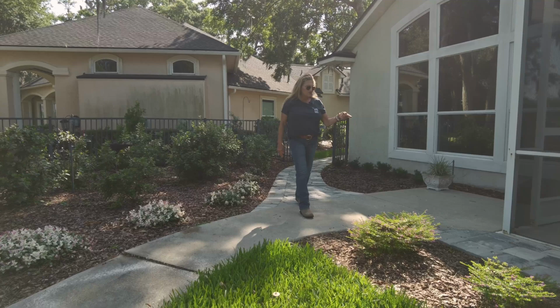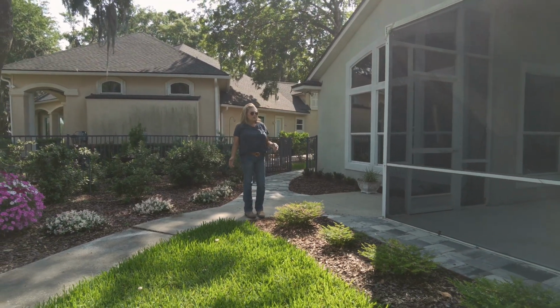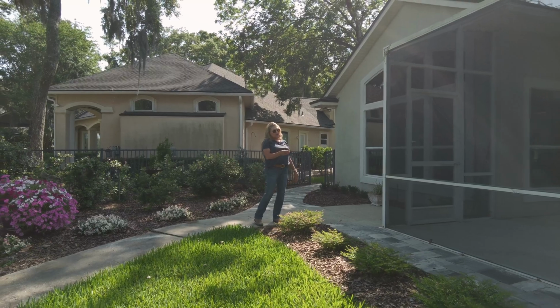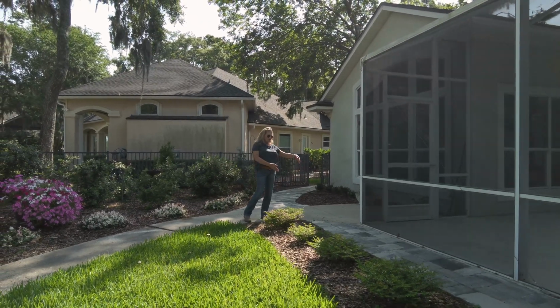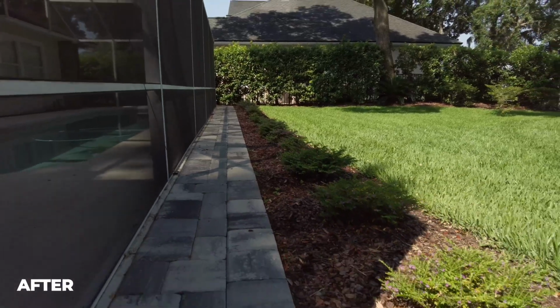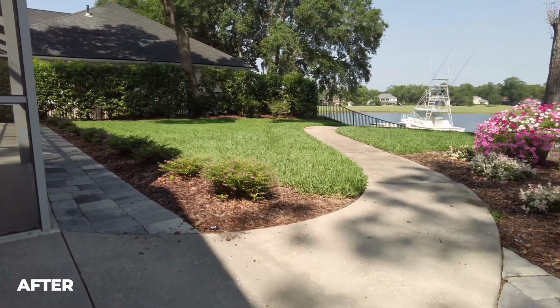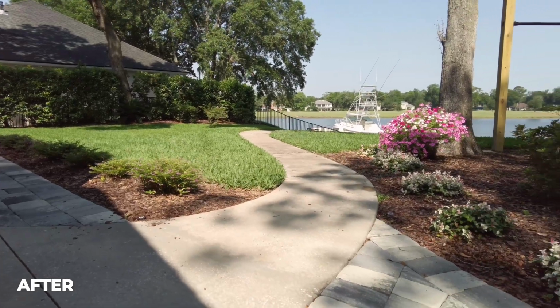Additionally, we extended the pavers behind the pool deck. They were having a lot of problems with water splashing up onto the pool deck and debris. It was all over the screen, so we created a 2-foot wide path of pavers. So it looks like this sidewalk is extended, but that leaves a nice barrier between plantings and the pool deck, so the pool deck stays a lot cleaner and it looks nice.